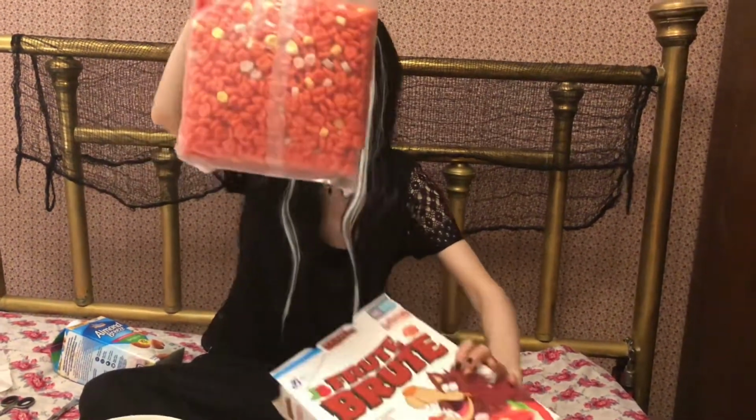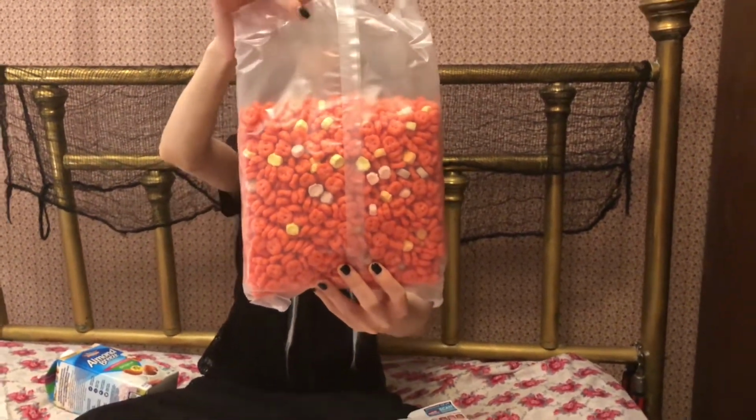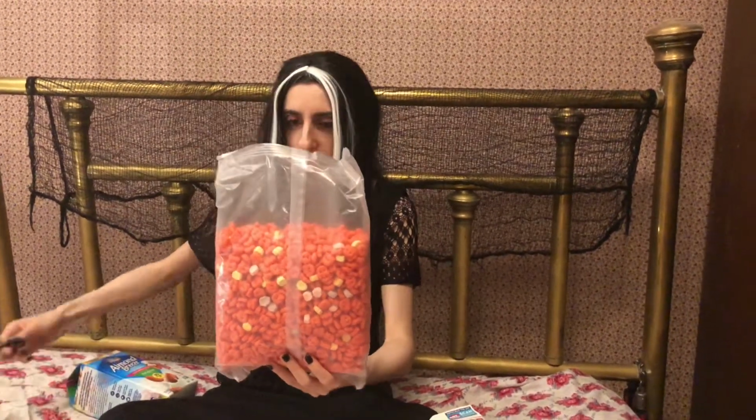So let's have a look at this retina burning cereal. Here is Frute Brute. Kind of like a pinkish orange color. And let's open it up and try it out with some milk. All right, so first let's try some dry actually and see what we think of it. Get like a really cherry smell from that, sort of like a very candyized cherry smell. There it is on the spoon with the marshmallows. Kind of like an artificial cherry taste, not overly strong though.